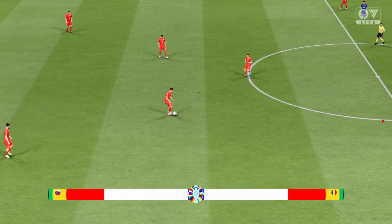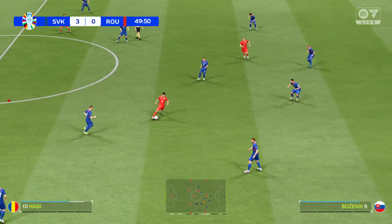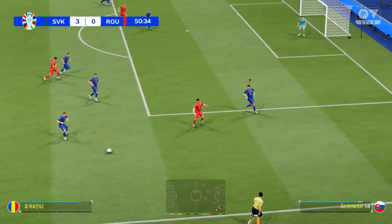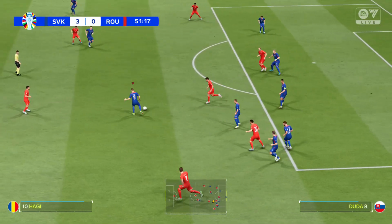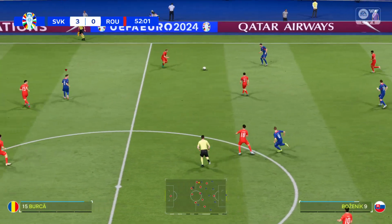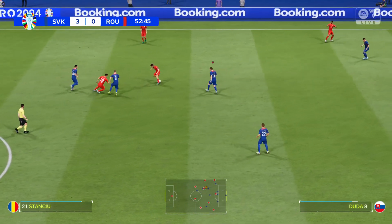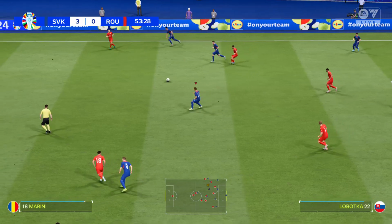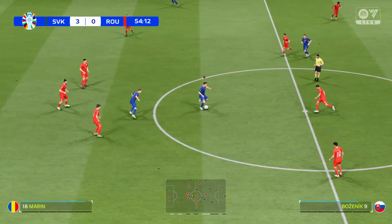Is this going to be a thrashing? 3-0 now. Andrei Rațiu. Well, they couldn't keep possession. Well, using the space really well, you've got to say. Well, it came to nothing in the end. Robert Bojanic.